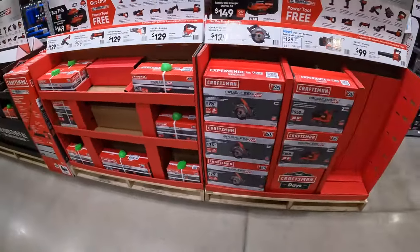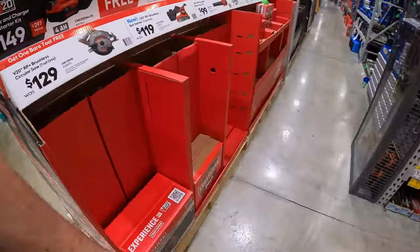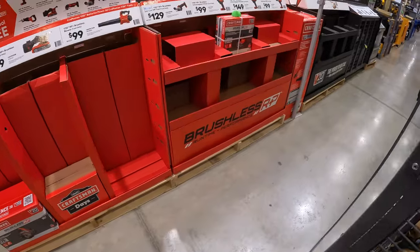All right, let's see if they have that blower really quick. I want to see what the CFM for that is. They don't have one.